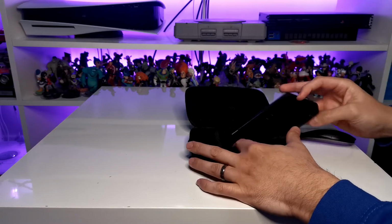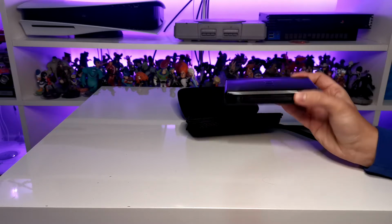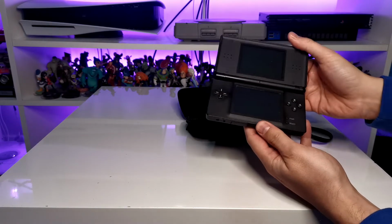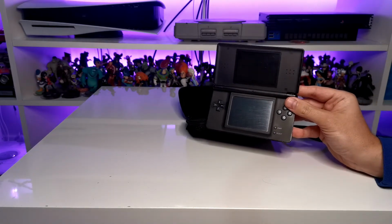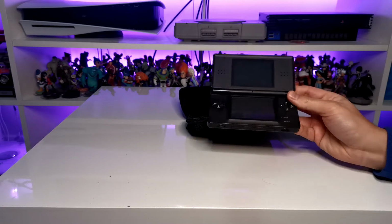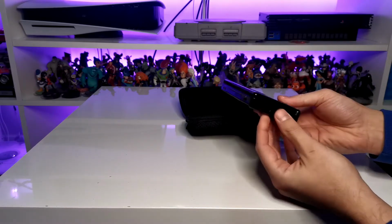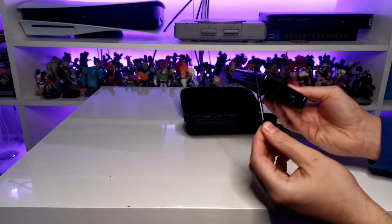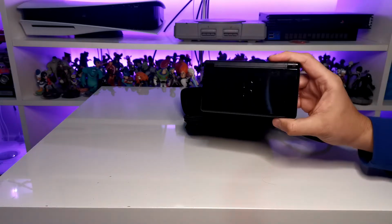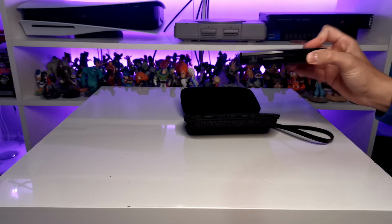But we also have the console, which has got a few fingerprints from me now, but is in absolutely fantastic condition, really nice. And the Nintendo DS Lite is my favorite DS that you can get, and potentially one of my favorite Nintendo handhelds of all time. I love this because of the backwards compatibility of it, and this one also has a stylus in there as well. So really nice, absolutely love this console. Always happy to have more of these in the collection. I like to have backups of my absolute favorites, and this is an absolutely stunning console to have.